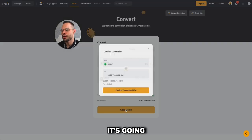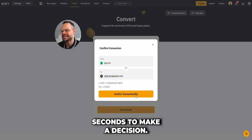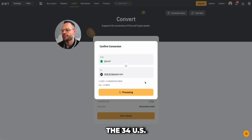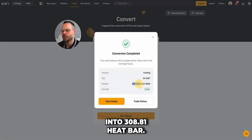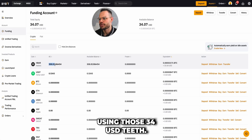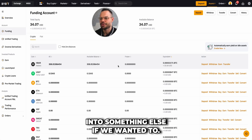If we click on get quote, it's going to show us the actual amount that we will get from making the conversion. It shows us that we've got about 10 seconds to make a decision. And if we click on confirm transaction, that's going to process our conversion and execute the $34 into 308.81 HBAR. So we can see that we also paid 0 fees to do that because we used the conversion function. And if we click on the view assets button, it's going to redirect us back into our funding account wallet here in ByBit. And we can now see that we've got 308 HBAR in our account, which we just purchased using those 34 USDT. And we've got the ability to even convert HBAR into something else if we wanted to.